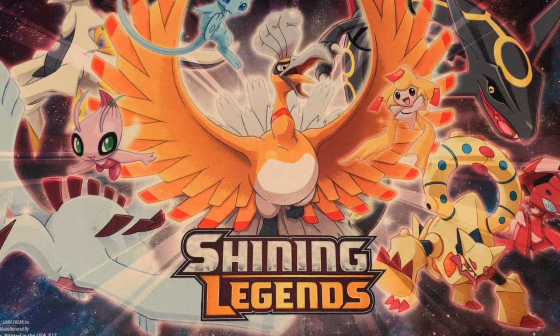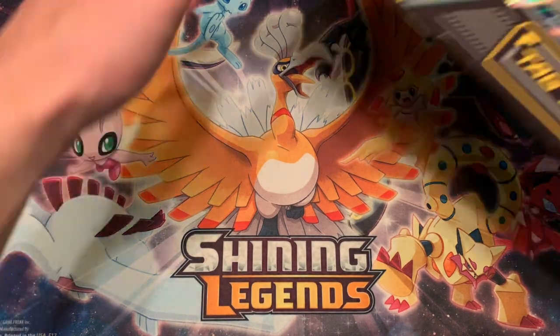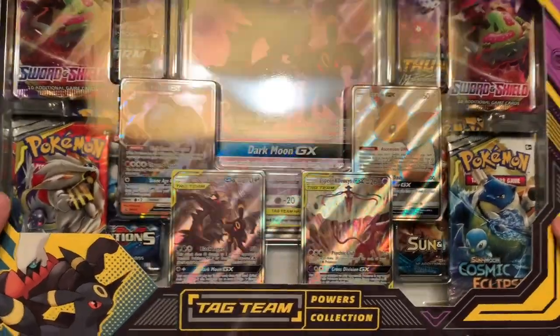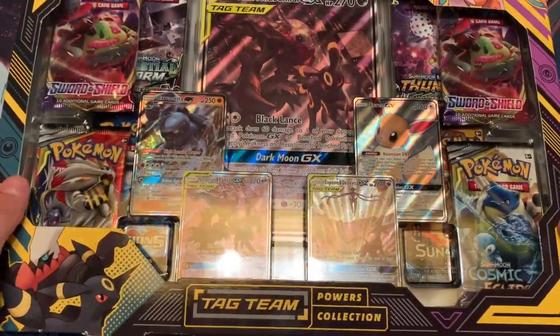An intelligent man from the Madagascar movie once said, I like them big. I like them chunky. And that's exactly what we're doing today, because this box is freaking fat. I think this is an awesome assortment.